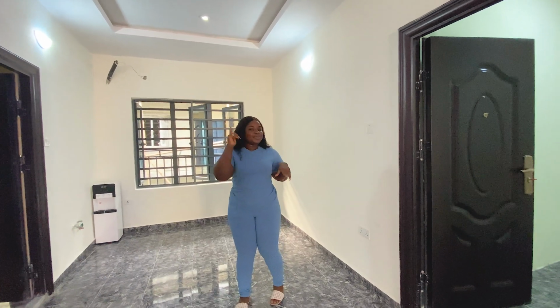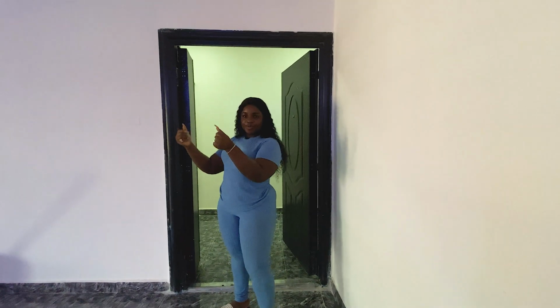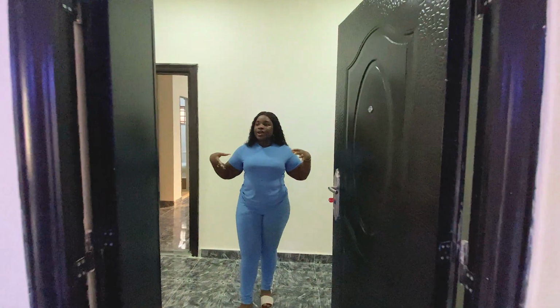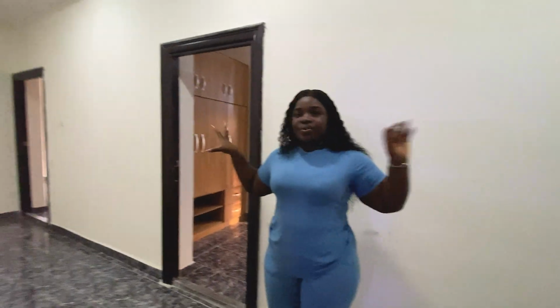Now let's get into the rooms. So lovelies, for the rooms, you just have to come in through the living room. Alright, so when you come into the living room, you get here. So the first thing you see is a walkway, kind of we call it a corridor, but a walkway. Alright, so these are the three rooms. It's a 3-bedroom apartment, in case I didn't mention that.